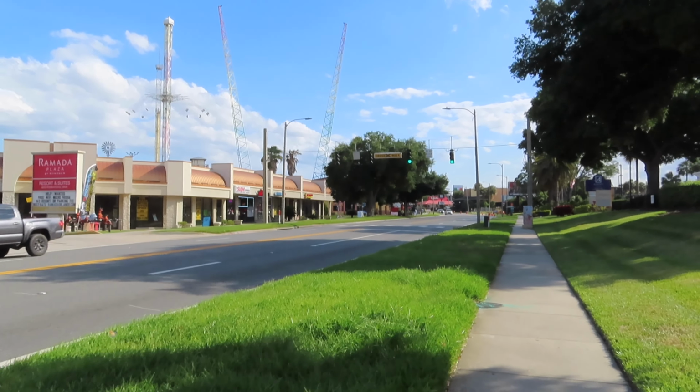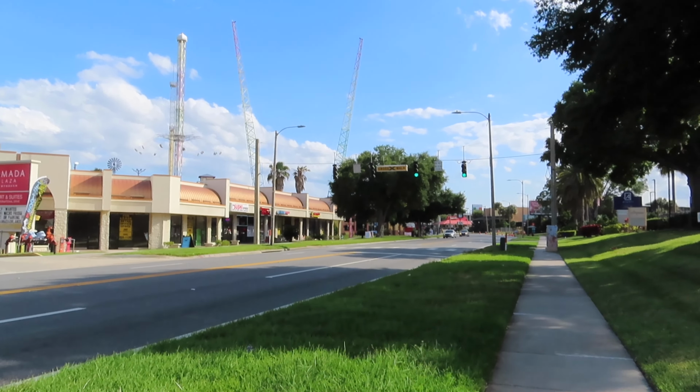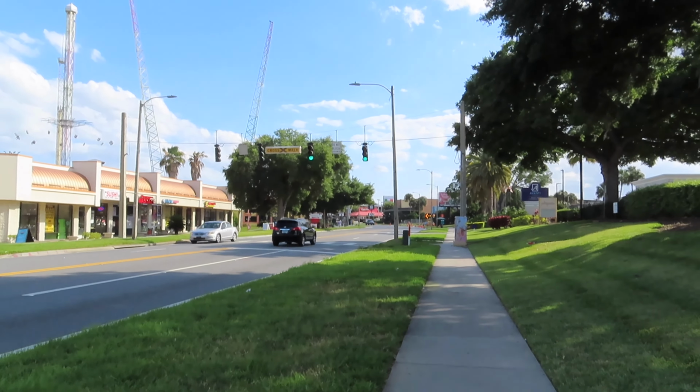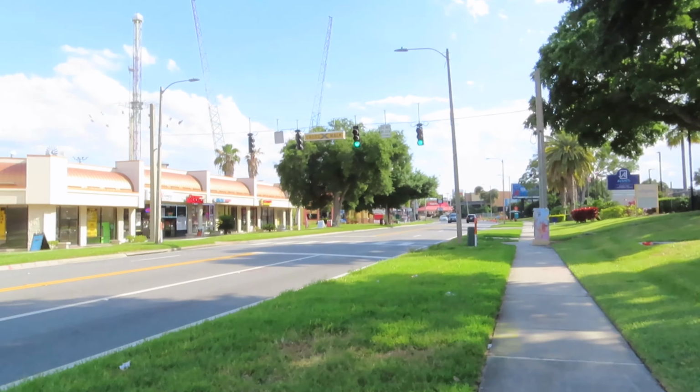Apologies for the wind, it is blowing a gale today. We're walking this way because we're hoping our bodies will shield the wind from the camera. So apologies for any wind noise you might hear, but it is very, very windy. Temperatures probably 80 degrees Fahrenheit.